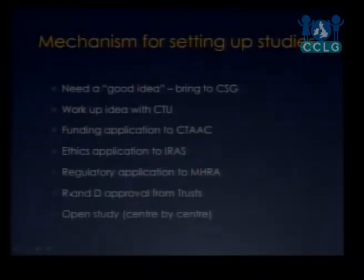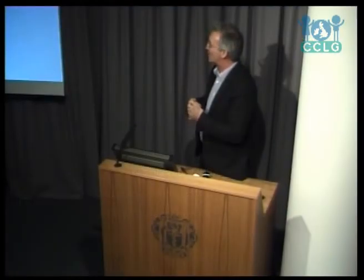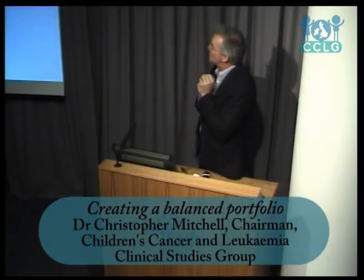Creating a balanced portfolio. Well, there are various things which go into that, but of course I felt that I had to start off by telling you what the mechanism was for setting up a study. And of course, Mariel has set the scene beautifully with all those arrows. It looked like Agincourt, which is appropriate, arrows everywhere.